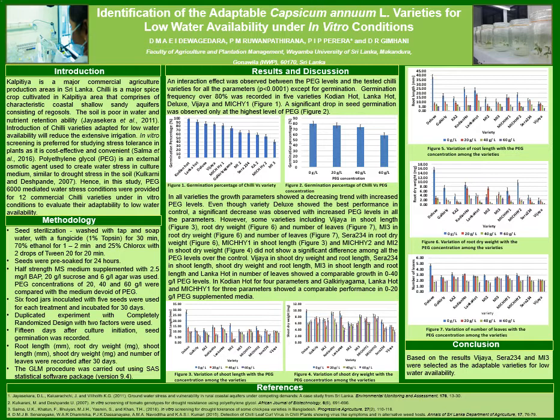Seed germination and the early growth parameters of root and shoot length, root and shoot dry weight, and number of leaves after 30 days of culturing were assessed using ANOVA. Over 80% seed germination was recorded in 5 varieties, namely Codian Hot, Lanka Hot, Dulux, Vijaya, and MICH Hybrid 1, where a significant drop was observed only at 60 grams per liter PEG.